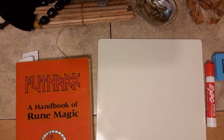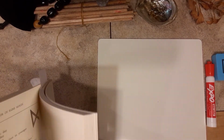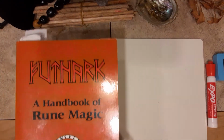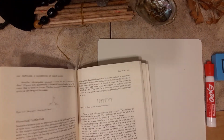Tonight I want to talk to you a little bit about runic numerology, and I will do a book review on this book sometime, but this is one of the most amazing books ever written about the runes. Futhark, Handbook of Rune Magic, Edward Thorson. This really blew my mind.